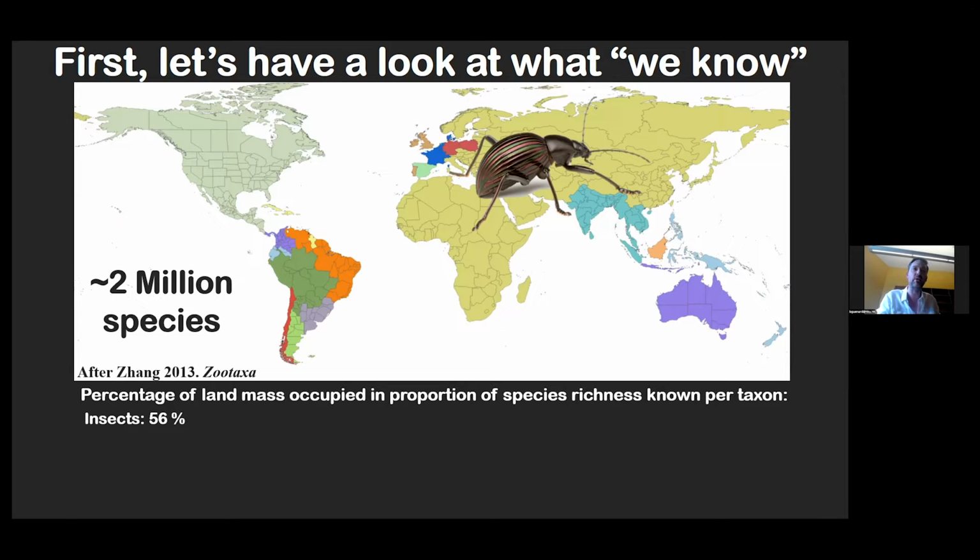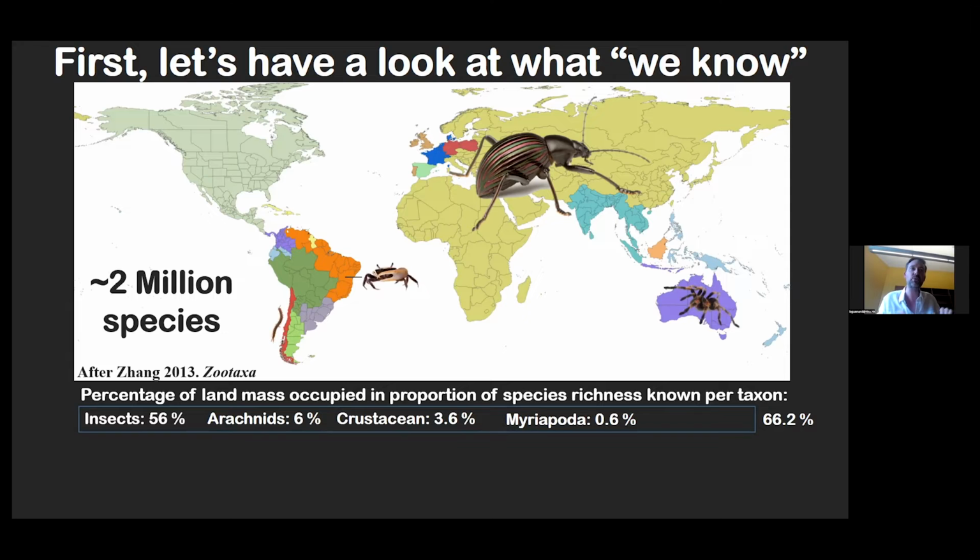Then if we add the other ones that are somewhat related to insects, which go into a group called the arthropods, that includes things like the spiders and scorpions for the arachnids, but also the crabs. Those are mainly marine, although there are a few terrestrial crabs as well. And then we have a group called the myriapods, which are basically the centipedes and the millipedes. You can see that all of those together occupy about 2/3 of the Earth's surface. So they're really the most species-rich group that we find.